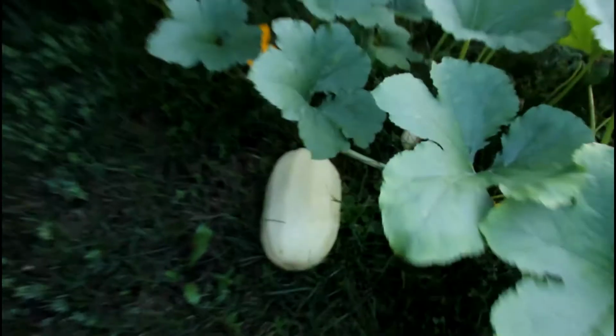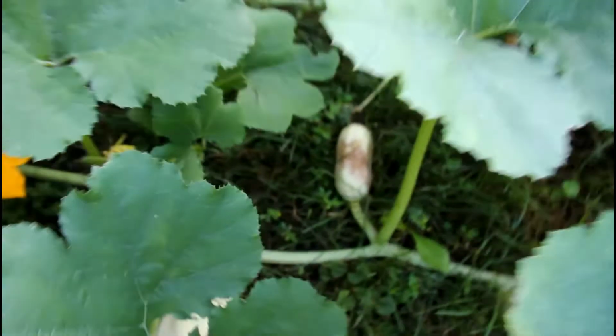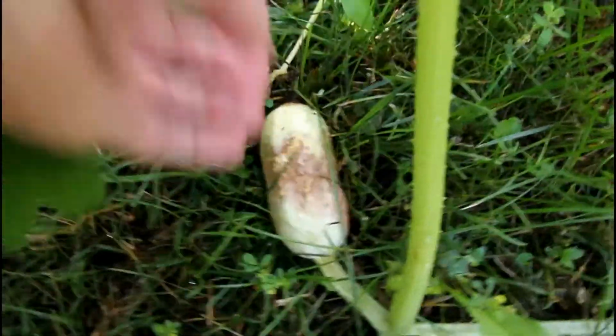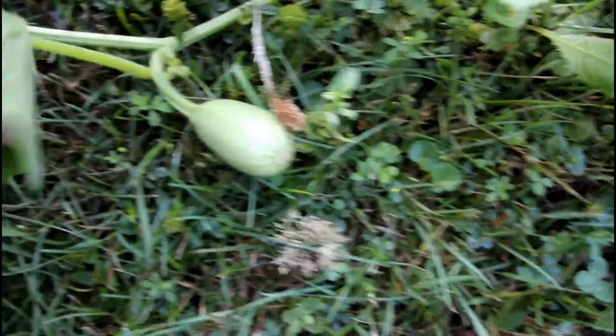And this is my spaghetti squash, which has taken over this bed, but here is a big one right here that I need to pick, and you can see the little one, see it's turned brown already, so that's rotting, but there is some more coming out, so we shall see how many we get on that.